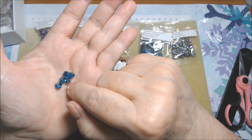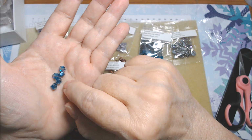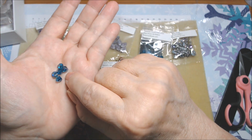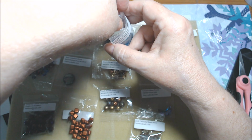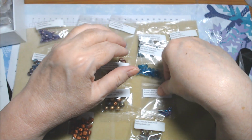So these are not like a rondelle or a round. They're sort of a faceted, I guess I call that a helix. I'm trying to see where the hole is. It's single hole, but they're really pretty. Really sparkly and pretty. Love Blue Zircon AB. You've seen me get that from somewhere else.